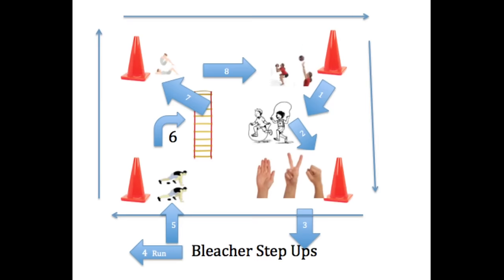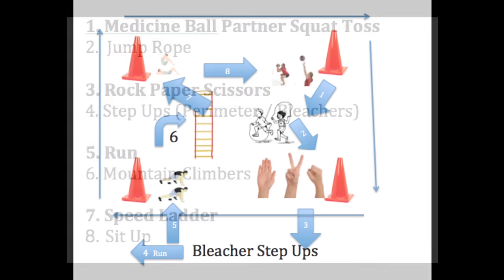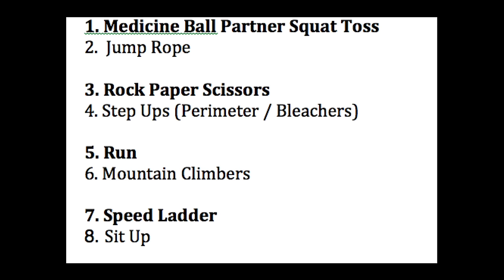Here we go. So teachers, here's a reference for you on how you should set up your gym and how the rotation is going to go. And students, right now you can look and see how the rotation goes. So it goes from medicine ball to jump rope to rock, paper, scissors, to step-ups, to running, to mountain climbers, to speed ladders, to sit-ups. This will all be explained throughout the video. All you have to do is look up at the screen, and the screen will tell you where to go.